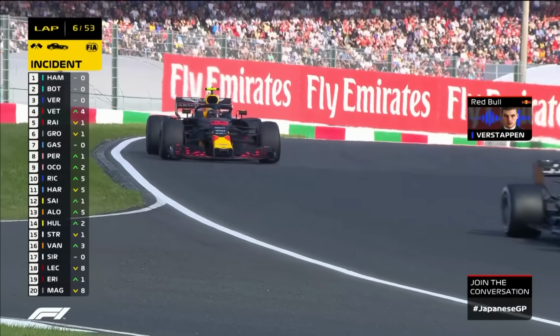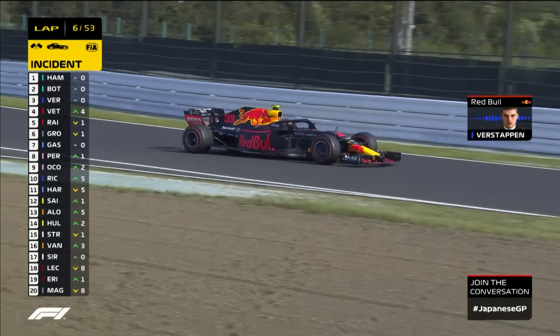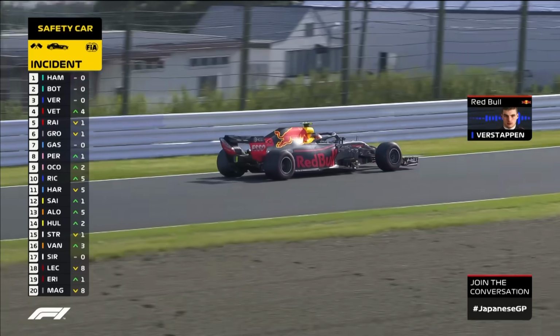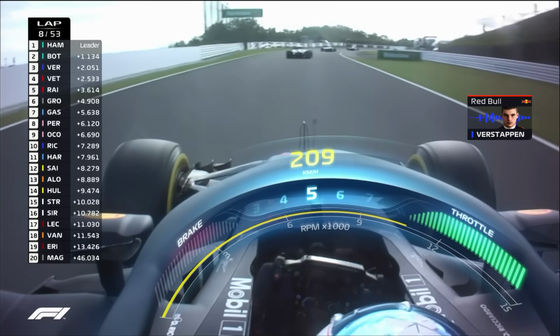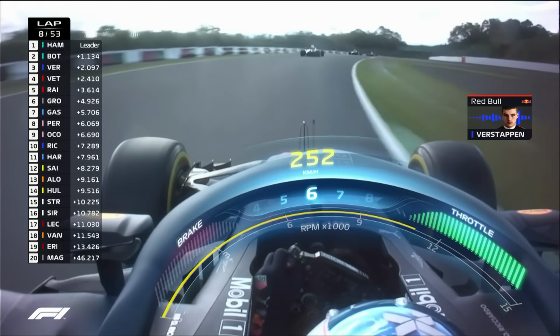So you've been given a 5-second time penalty for leaving the track and not returning safely. I tried to do the best I could. He drives around the outside. He could have easily just waited for me to come back.